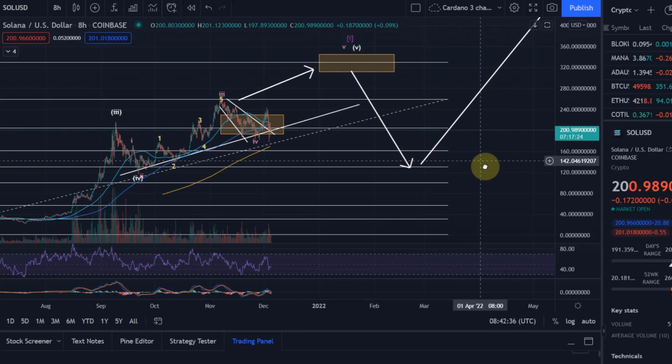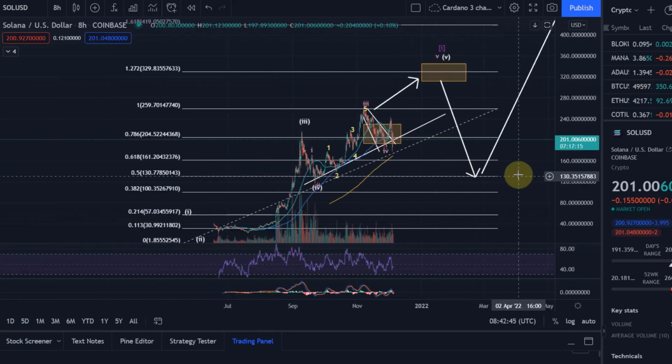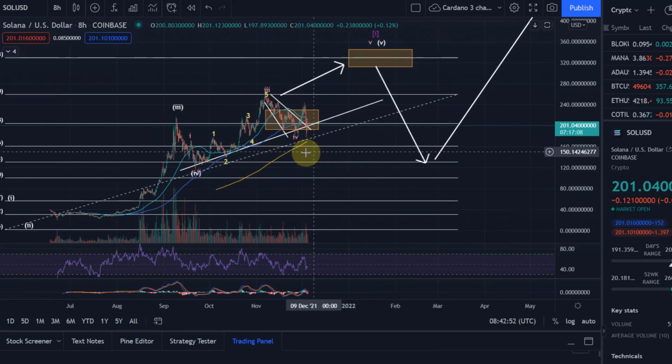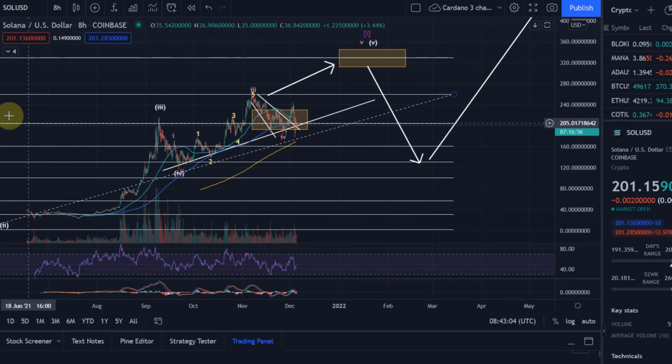And by the way, it's still possible to hit these levels before we have a correction, but in both scenarios, we would see a correction, quite a steep correction for Solana. So for that correction, I put the fib levels from that larger wave onto the chart, and we would get into this level between the 0.5 at 130 and, even though it sounds a bit crazy, the 0.786 fib level, right?